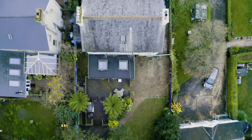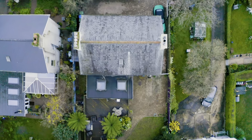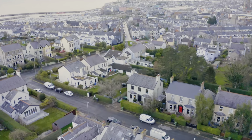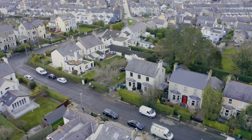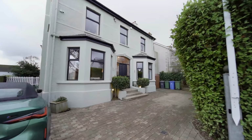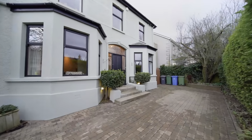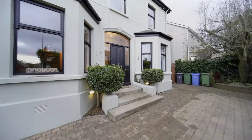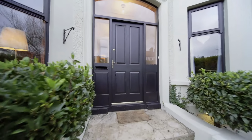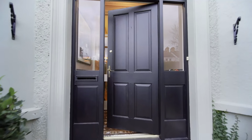Situated on a generous-sized site within the desirable and much sought-after Windsor Avenue area of Bangor, this amazing family home is a few minutes' walk from Bangor City Centre, and further benefits from being located close to various nursery and primary schools, again within walking distance. To the front of the property, there's a brick-paved driveway providing off-road parking.